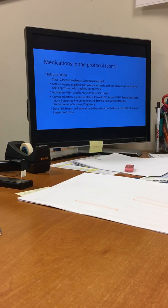Contraindications would be hypersensitivity, altered LOC, active COPD, traumatic chest injury, suspected pneumothorax, abdominal pain with distension, decompression sickness, and pregnancy, although it can be used in active labor. It's usually not used throughout the pregnancy. Its dose is in a 50-50 mix. It is self-administered by the patient. And another contraindication would be the patient no longer being able to hold the mask to their face.